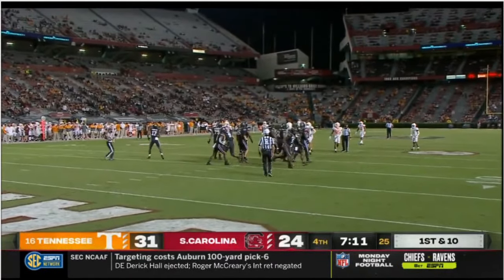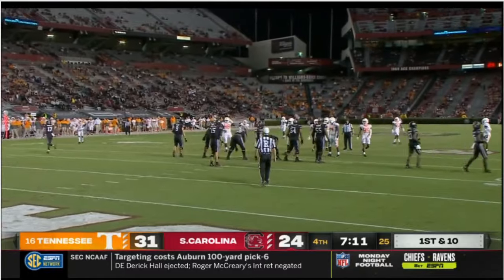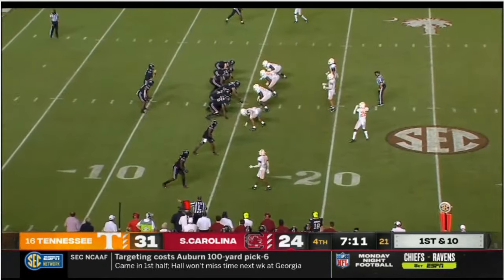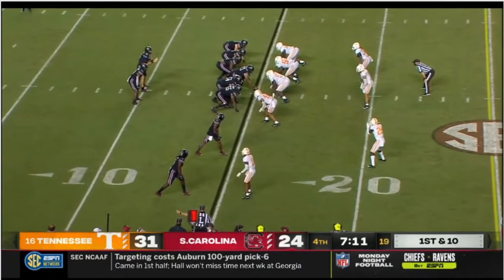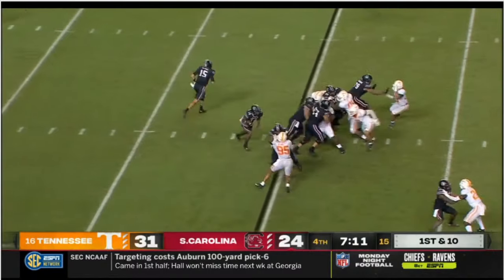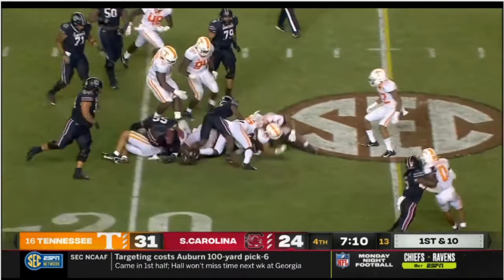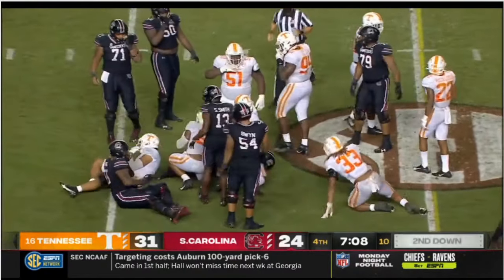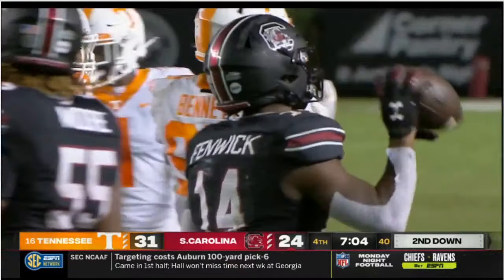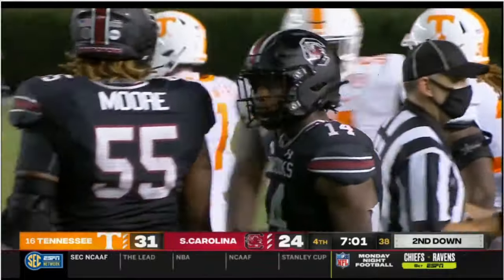South Carolina with the football. 7:11 to go in the game. Down a touchdown to Tennessee. Volunteers started this 6-game winning streak against the Gamecocks in Knoxville last October. Deshaun Fenwick, who's looked good in the second half, is past the 20-yard line, giving Colin Hill and that offense a little space. It'll be 2nd down and 4.